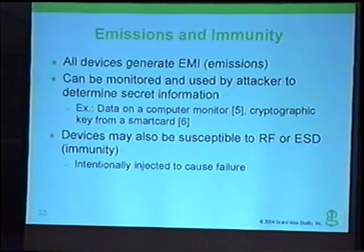So the next part of the enclosure and housing level things is emissions and immunity. And this is basically all electronic devices generate EMI, electromagnetic interference, which are emissions from the board, RF noise, things like that. I don't know how many of you remember using your old video game console, your Atari 2600 or your Pong machine plugged into your TV. Once in a while, if you're using that and then your sister picks up the cordless phone or whatever, you might see some interference on the screen, and that's EMI.